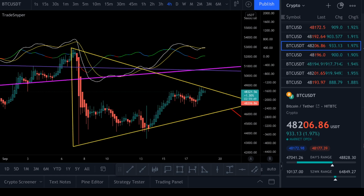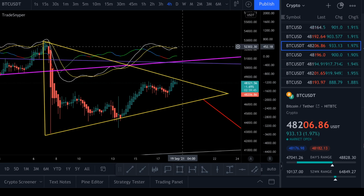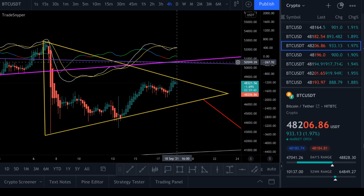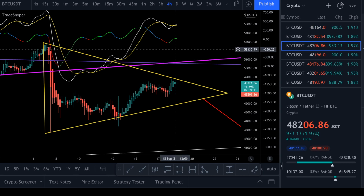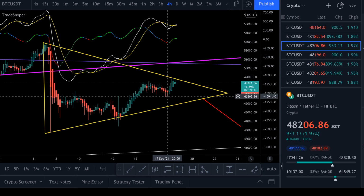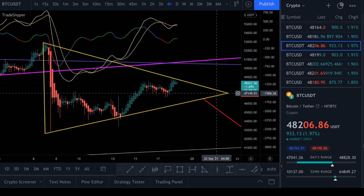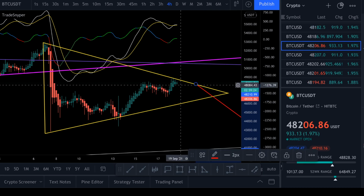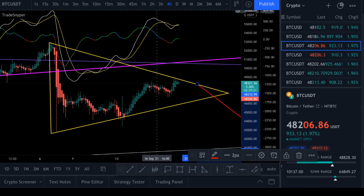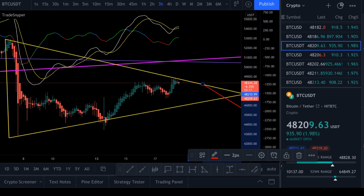But if you are a TradeSniper sub, keep your eye on the 4 hour TradeSniper indicator color, because if you're in this trade from here or even here at 44,000, if this flips blue, it's going to start selling off, and as you can see, it looks like it's already getting rejected. So that's not good. And again, since we're at the 3 hour, that's already blue and it's already starting to sell. So yeah, just keep your eye on this.